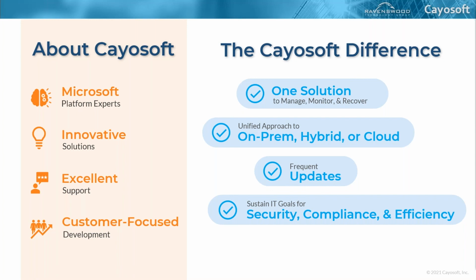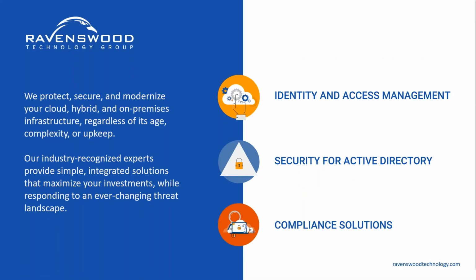Our focus is really Active Directory. We do have some capability around things like Google for provisioning, et cetera, but really it's about Microsoft's directories, both on-premise and cloud. Brian, I'm going to turn it over to you and ask you to tell us a little bit about what you guys do at Ravenswood.